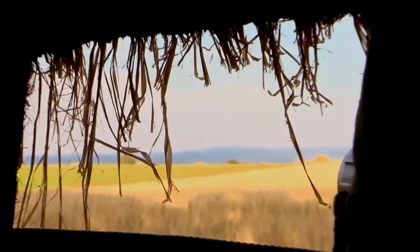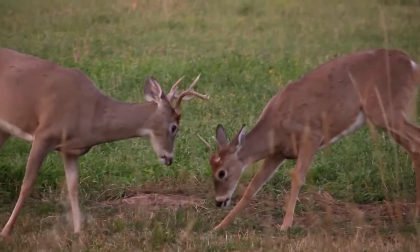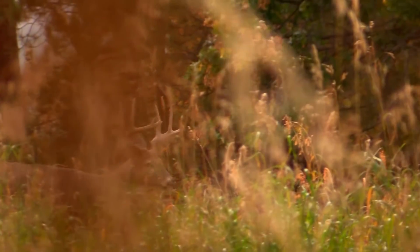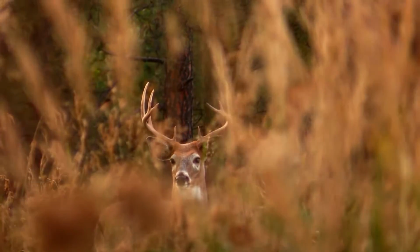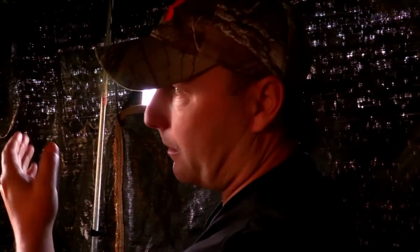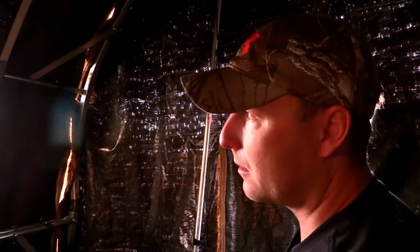We got deer pouring out of every little crack and crevice in this alfalfa field now. It's gonna be a good evening. Deer movement starts nearly immediately, including this gorgeous young up-and-comer buck. But little did Jason know just how quickly he'd see his first mature shooter class Wyoming deer. Bucks are kind of moving out this way, and that one looks darn good, but he's still about 300 yards away, so hopefully they move past us here. We'll see.